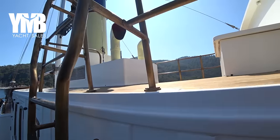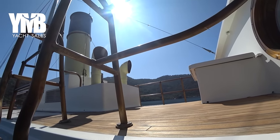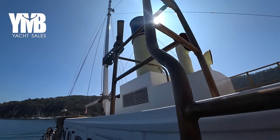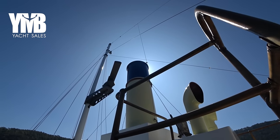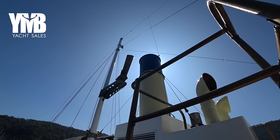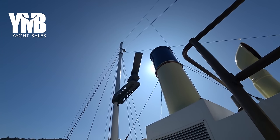Now there is a small kind of a fly bridge or a place that you can hang around up here. It has been added in 87 due to slight changes in the construction after putting the new engine. The exhaust of this engine is discharging up like an old steamship, so it's still sending the exhaust up to the sky. Here we can see the antenna of the radar. There is an old radar here which is working.